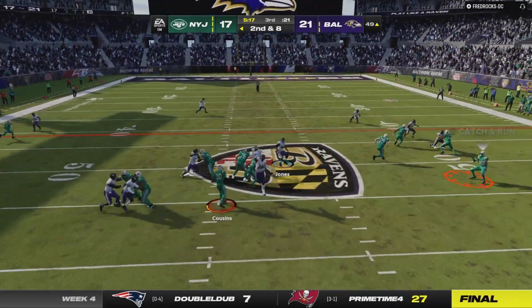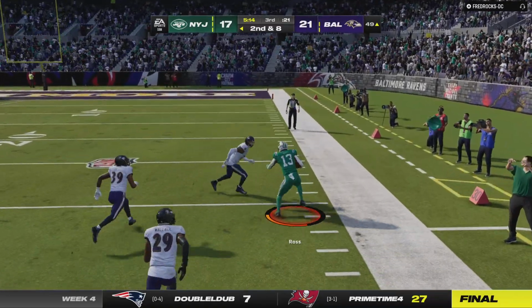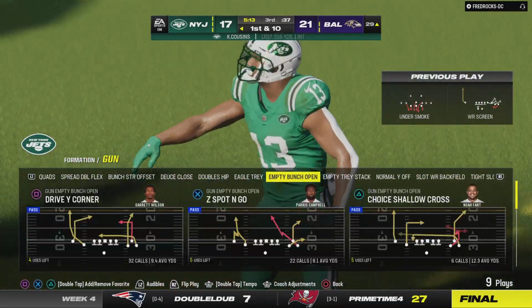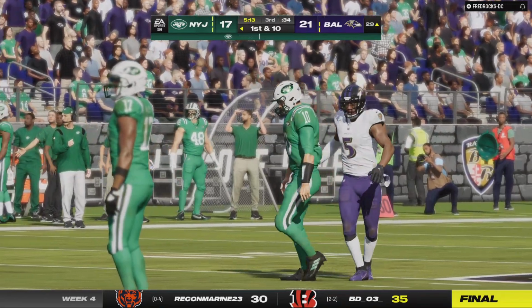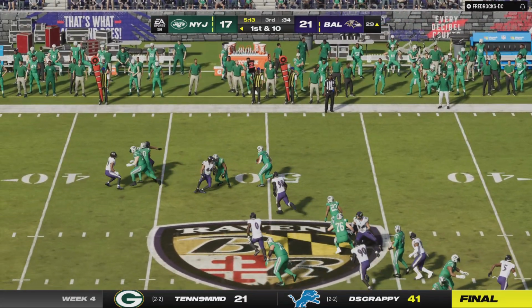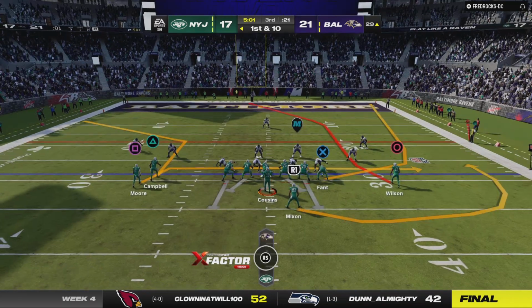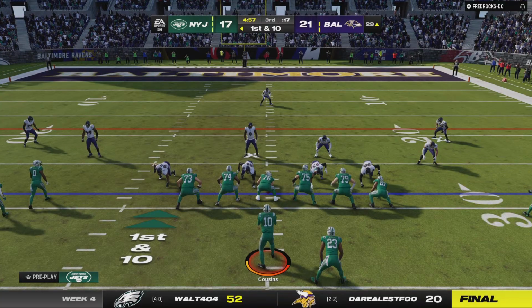To the air again, it's Cousins. He finds Ross, right side, it's complete. And he is out of bounds, but not before he's inside the 30. A gain there of 21 yards. I love the drive they're working on here because they know they can take the lead with a touchdown. And so far on this drive, so good. They moved the ball down the field with very little resistance defensively, but they better be prepared for some adjustments to come their way now.